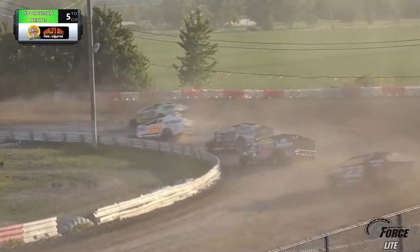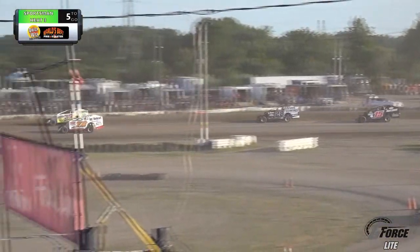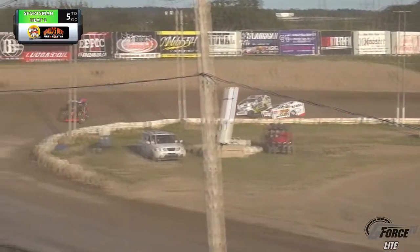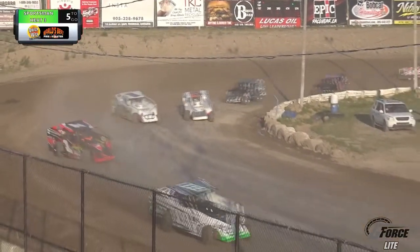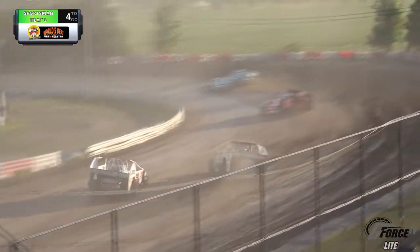Trevor Wright trying to rally after being involved with a pretty scary incident last week at Merrittville after he was turned in front of the pack and multiple cars were collected. That car looking strong though now. Rebuilt and running again. Halfway at the stripe, it's Wright. Van Mill. Mason doing battle there with Friesen.